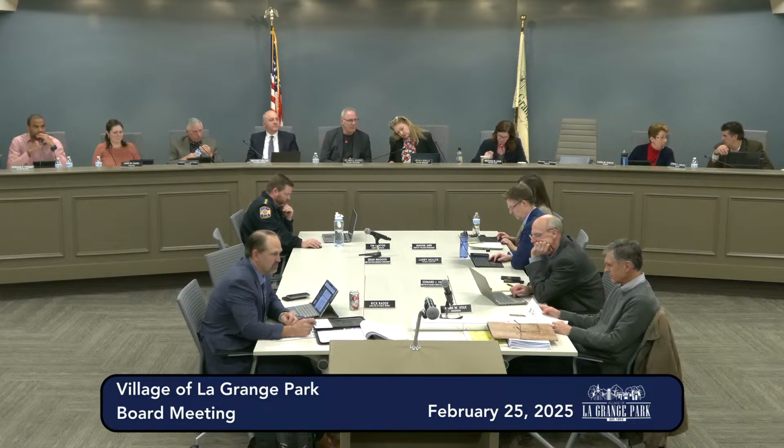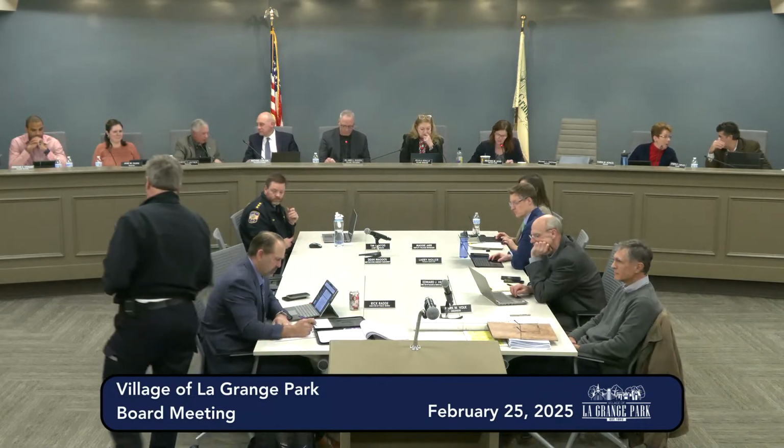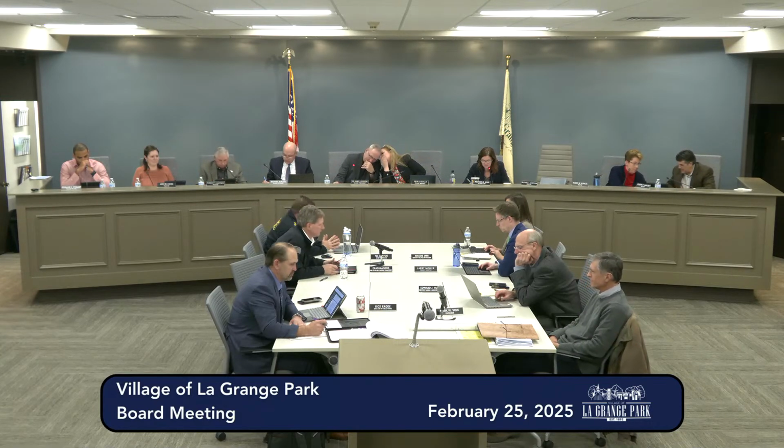B, action. Wintrust Financial. Motion to approve an ordinance approving the list of designated depositories and investment institutions for the Village of LaGrange Park to add Wintrust Financial and Wintrust Community Banks, and approving the list of authorized signers for village financial accounts.